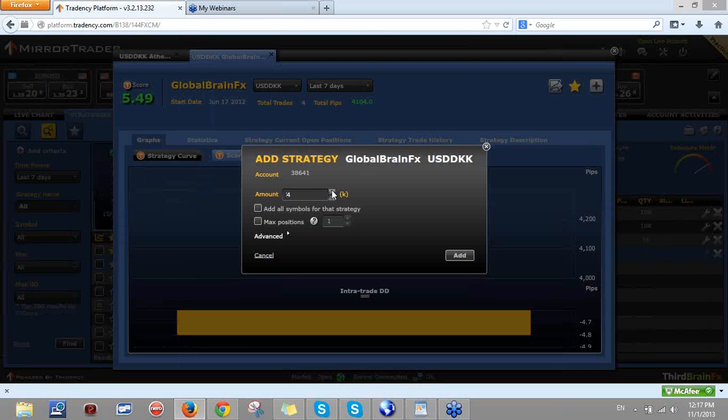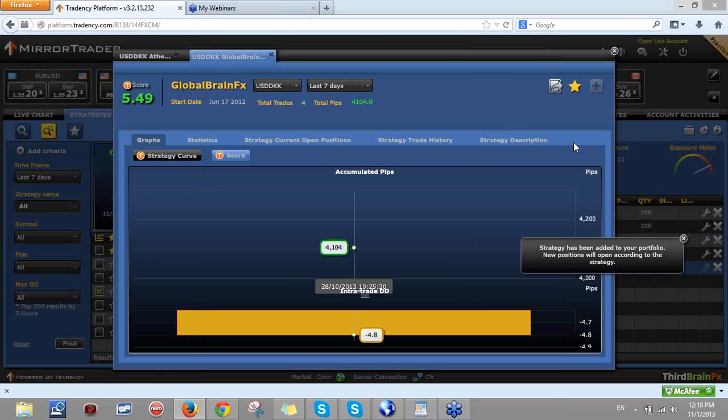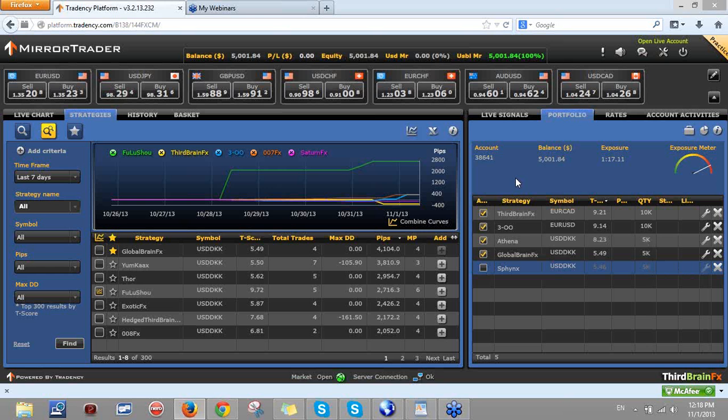I will select again lot size 5. I'll close the strategy card and have a look at the portfolio. As you can see, we have 5 strategies again. We cannot afford to have more because we'll try to keep the exposure around 1 to 20. And you can see also strategy Sphinx, which we had in our portfolio during the last 7 days. The strategy is not active anymore. As you can see, if we click here, we will activate the strategy again. We will leave it as it is for the moment. So we have again the 2 strategies with mid to long term performance, and we have 2 new ones with best performance during the last 7 days.